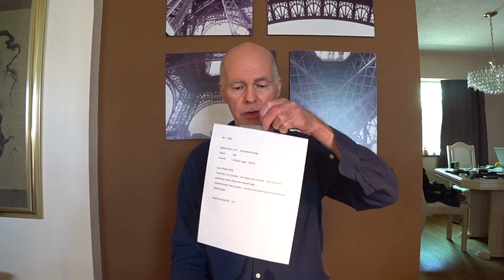So, oh yeah, okay, so this is the cheat sheet. Rolled 55, quick is 66, instant is 83, and steel cut is about 53. Those are the GI numbers, and I can show you this right now. You can pause it on your screen, and I hope you can see it.